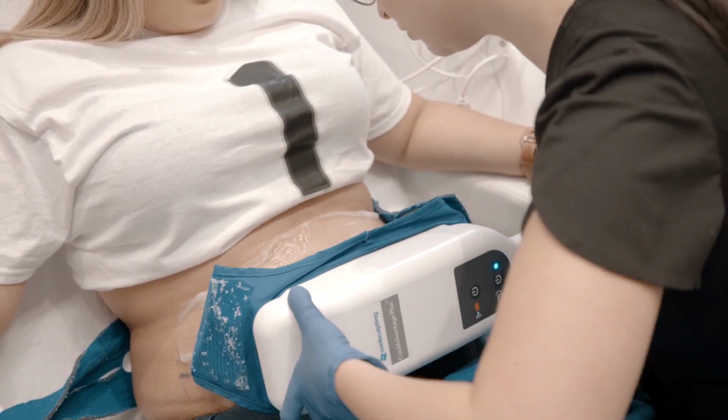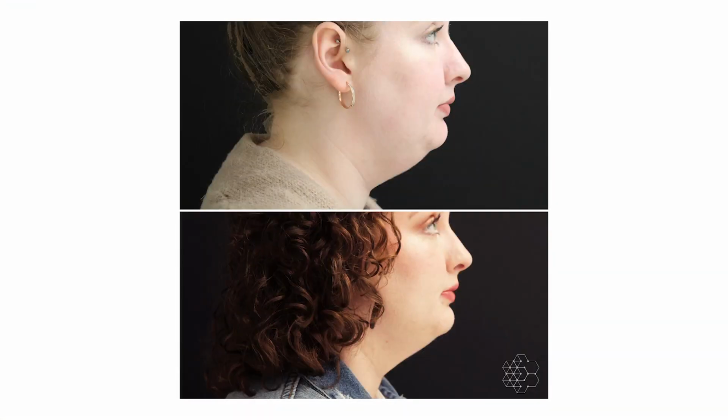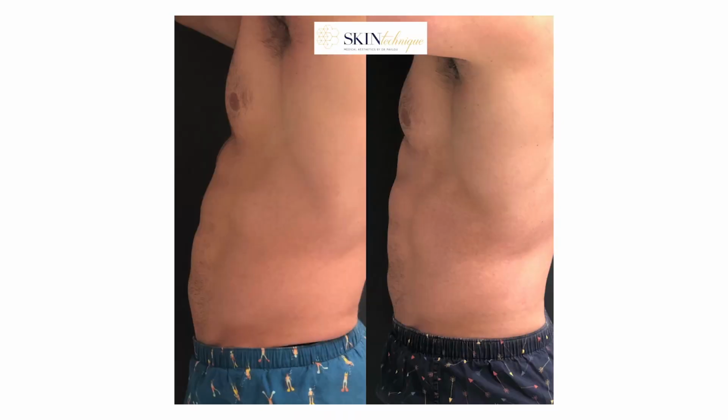Well, Coolsculpting, I believe, is quite popular in our office because everybody struggles with stubborn fat. Everybody wants to look better, everyone wants to feel their best, so it's a great alternative to more invasive treatments like liposuction. And it's also the most recognizable brand when it comes to body contouring, right?